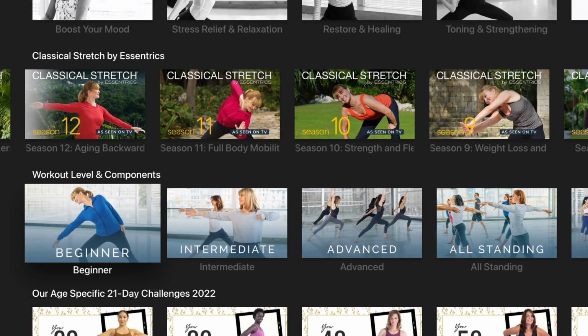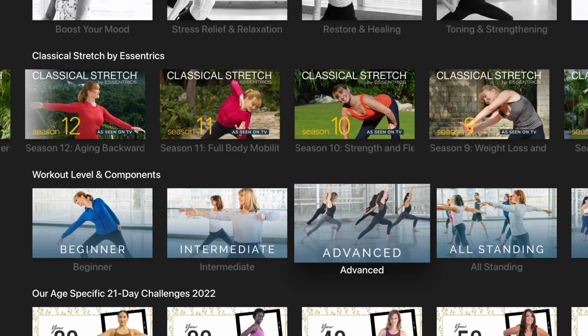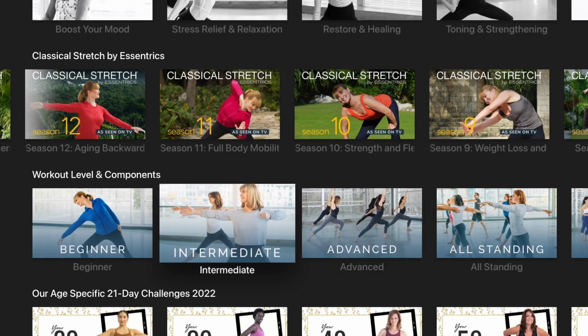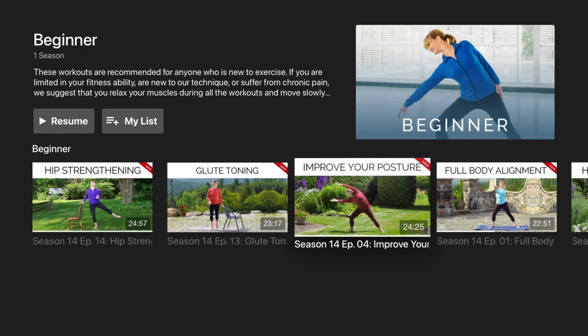This section I used a lot when I was beginning because I avoided the advanced workouts when I first started. I didn't have the strength to properly hold my body, as I soon discovered after starting Essentrics. No wonder I was so tired all day, every day, getting up from a chair and getting in and out of the car. I didn't have the strength to even support my own body weight properly. And I was injured to make things worse, and I didn't know the moves. So I just avoided the intermediate and advanced and stuck to the beginner workouts until I became more advanced.